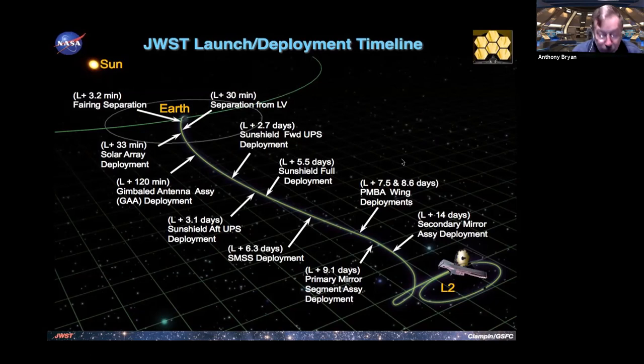That consists of deploying the arrays, deploying the antennas, unfurling the sun shield, unfolding the primary mirror and the wings, secondary mirror support, and unlocking the mirror segments to form one large mirror. So this diagram shows tasks such as those, but there's a more accurate and detailed animation that's part of the YouTube video. And if you bear with me, I'm going to see if I can share that.